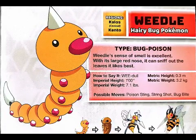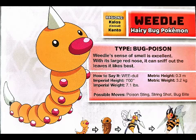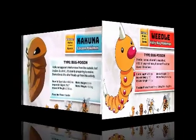Weedle, the Hairy Bug Pokemon, a bug and poison type. Weedle's sense of smell is excellent. With its large red nose, it can sniff out the leaves it likes best.